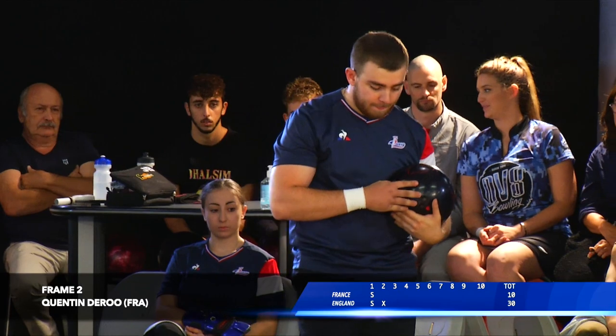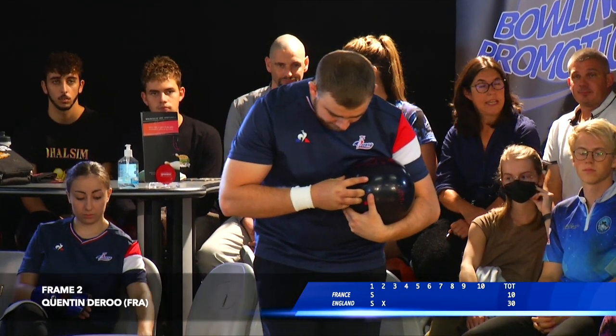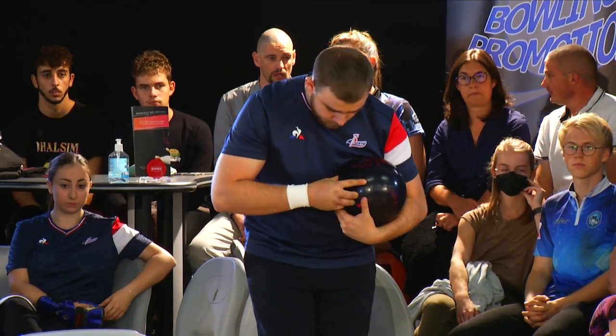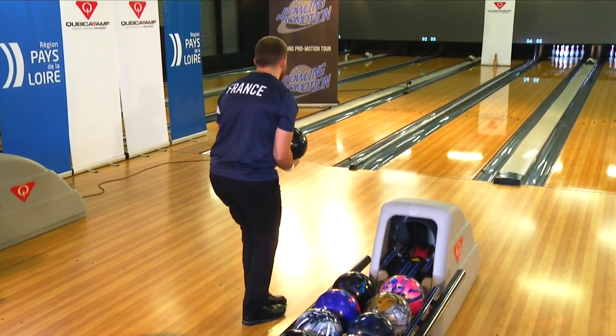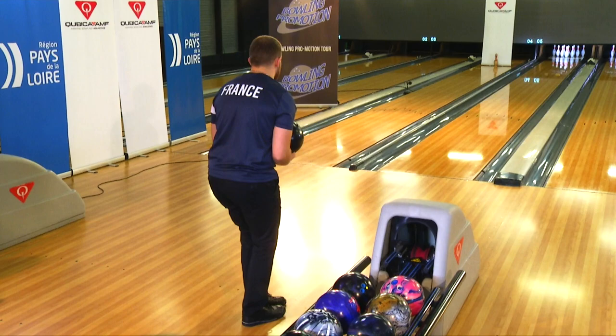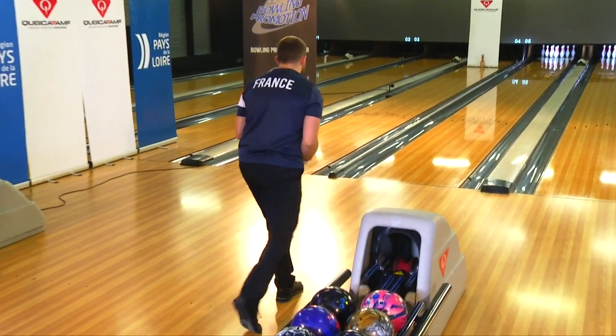Now let's get our first look at Quentin Deroo and watch the power on this young man. He was a force in these competitions last year, and he's a two-hander. Even though he puts his thumb and fingers in the ball, he does use two hands, and look at the power he's able to generate.